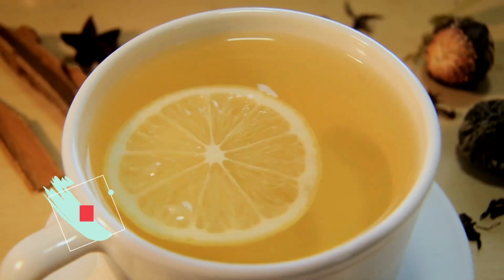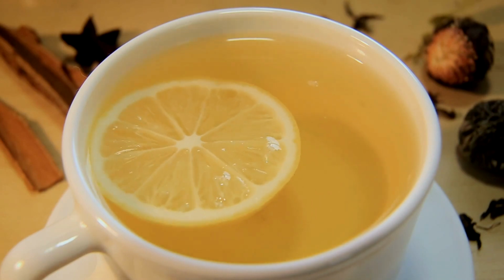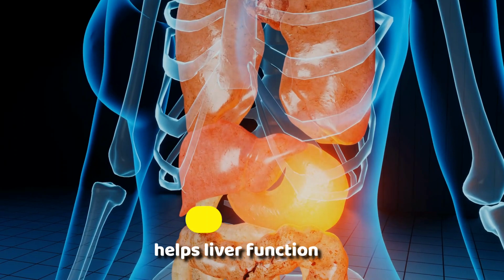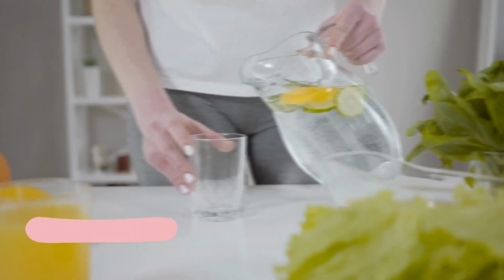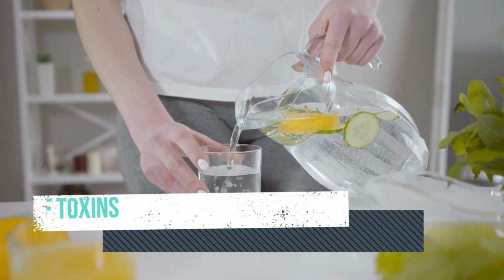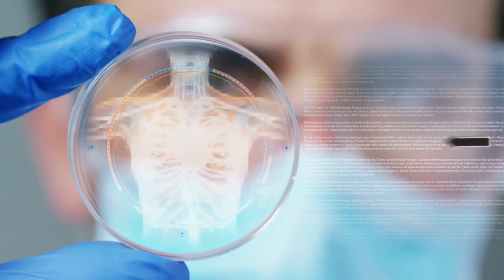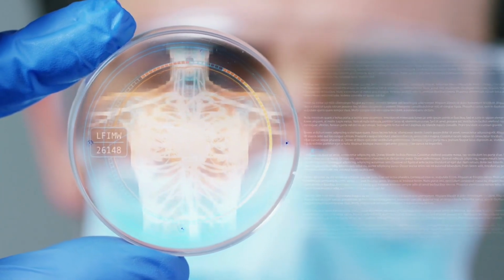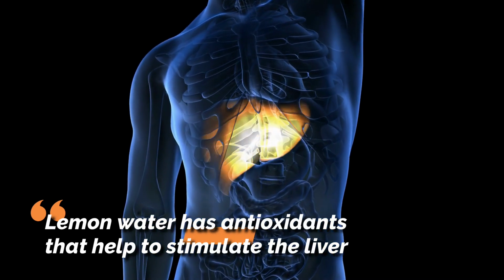1. Warm water with lemon. Adequate water intake helps to flush out excess toxins from the body. When your body's well hydrated, it not only helps liver function, but also helps all of the organs and cells in your body. Drinking warm water with lemon in the morning is an Eastern practice that helps to clear the digestive tract of toxins that have built up overnight. It also helps create a more alkaline environment in the body to balance out the acidity from toxins. Lemon water has antioxidants that help to stimulate the liver.